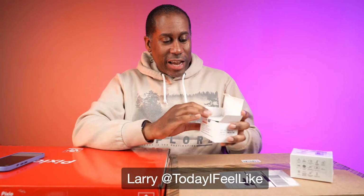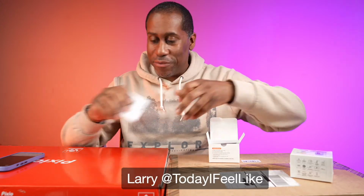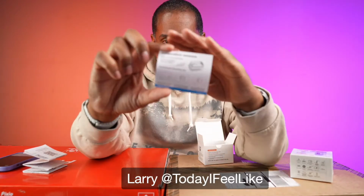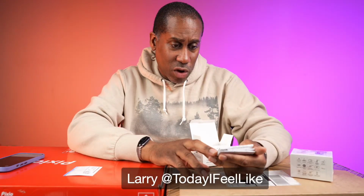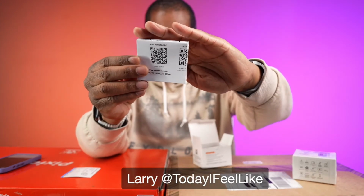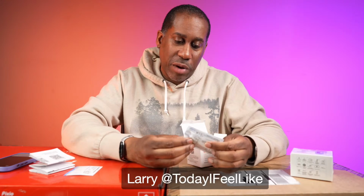So it looks like first and foremost, we are going to get a quick start guide. So there is the quick start guide. You can see that's going to be a lot of info there if you want to go through all that. It says temperature measure there, so you can see what that's going to offer. I think there might be a PDF manual, so if you wanted to scan that, you can get a PDF manual. And then I think this might be the charging cable.